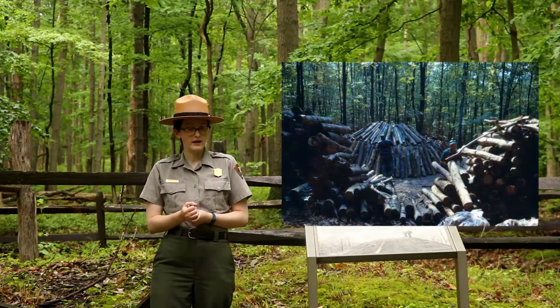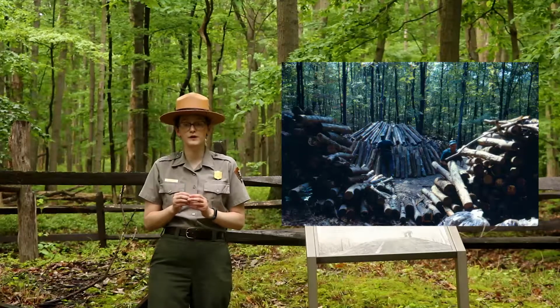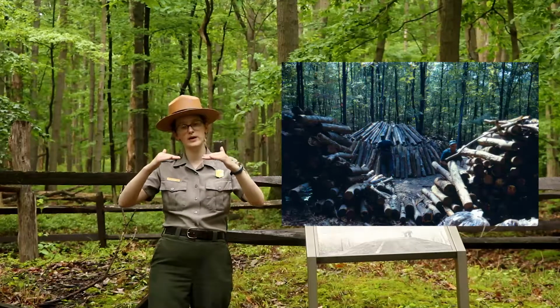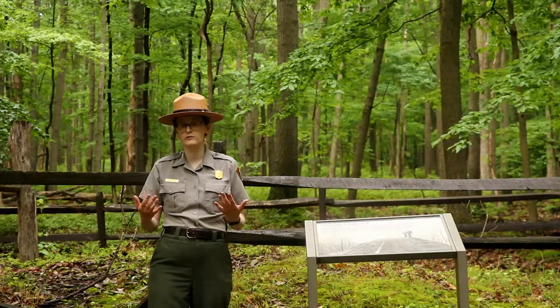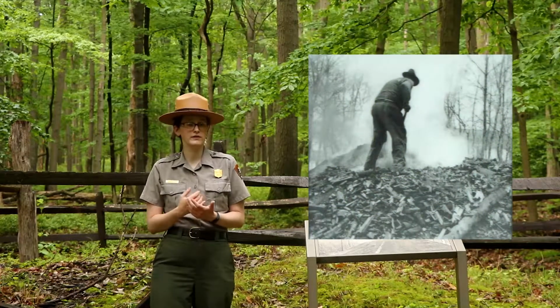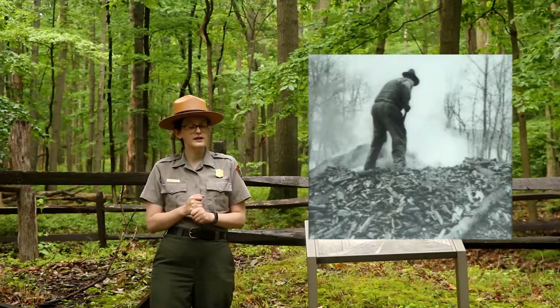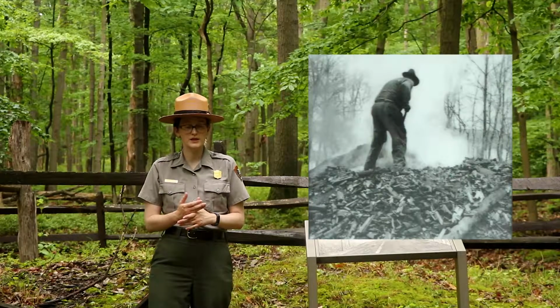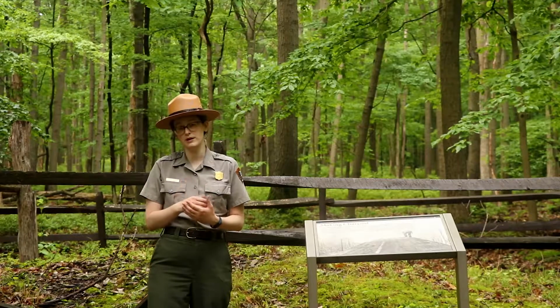The collier and his assistants would monitor it 24 hours a day for the 10 to 14 days that it took to come to foot, or for the fire to go all the way down to the bottom of the hearth. Now, this was a dangerous job and involved being very close to fire, even climbing on top of the hearth and looking for soft spots, which is called jumping the stack. The collier and his assistants would split these jobs, but they would be watching 5 to 10 hearths between the 2 to 3 of them.